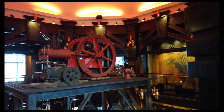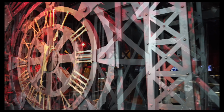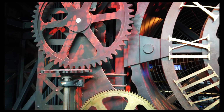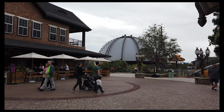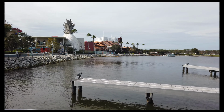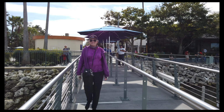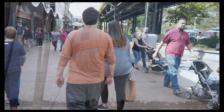Of course, this is holiday season and the main lobby is decorated. But the old ironworks are very interesting. This clock in the center is very functional and very unique. Outside again, we're going to head toward the shopping district, but first we're going to take a stop at the balloon launch pad. The day we were there, the winds are a little too high to go up. This was the last ride coming back.